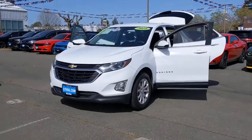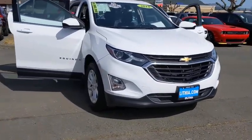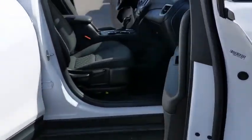Make a great choice today with the 2018 Chevrolet Equinox. Fuel efficiency, safety, and value equals the Chevy Equinox. This vehicle has less than 55,000 miles. Here are some of this vehicle's great options.